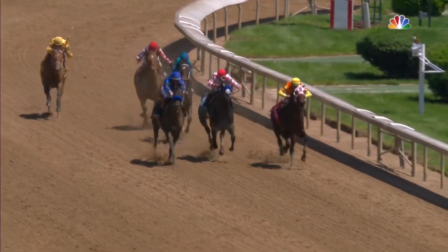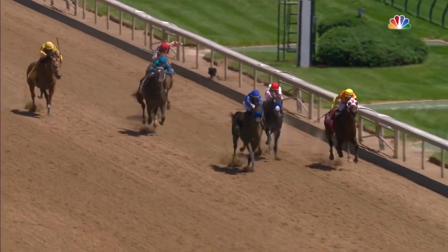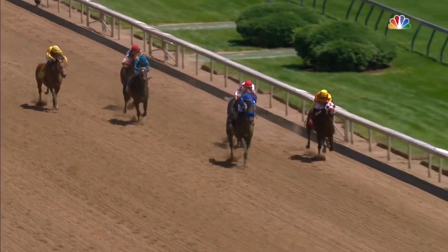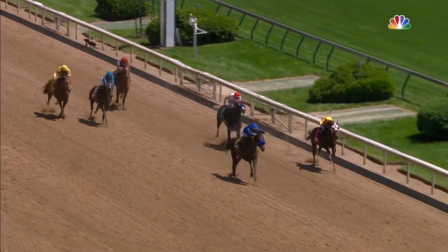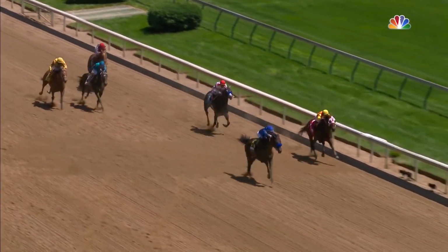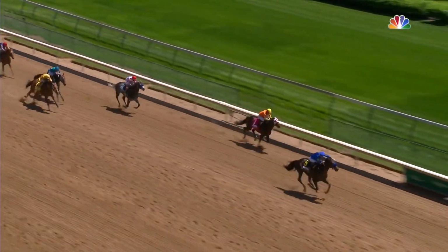I know it's chalky, but this is not a race that I think you can... I mean, you can certainly play horses underneath in here because there are some horses that you can make good cases for, but I'm personally not going to make that because I feel like I'm reaching if I'm making cases for some of the longer shot horses in this race. So that's about it for this race.